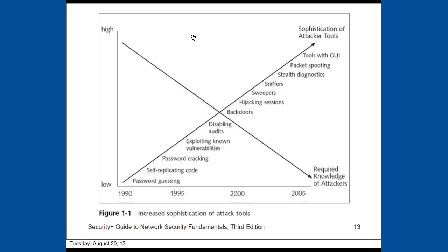So here is an idea of the sophistication of attack tools. On the left side of the axis here, it's the level of knowledge, either high or low. And then over time, it shows you, say back in the 90s, the sophistication of knowledge needed was pretty high, meaning there weren't many tools around then. You had to code a lot of stuff. You had to learn script yourself and inject scripts into networks to get them to do things maliciously.